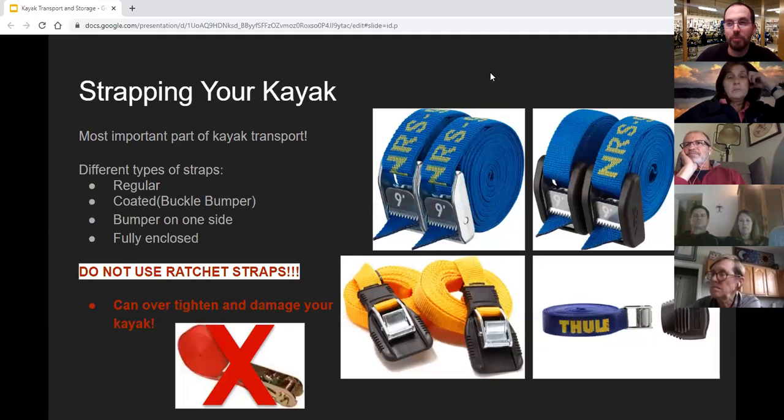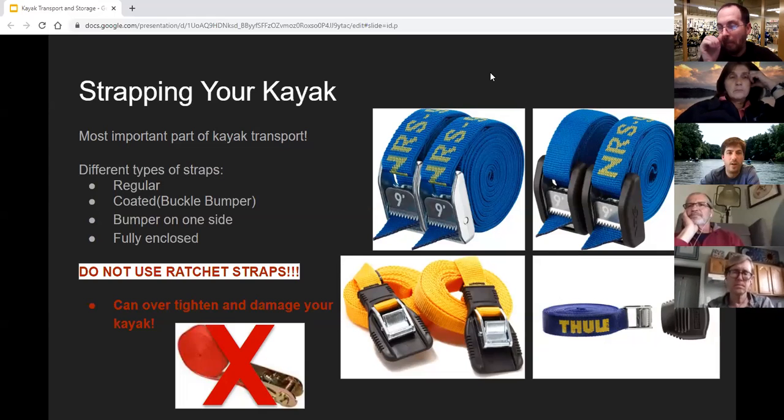Andrew, your turn. All right, so probably one of the most important parts of kayak transport is actually strapping it down. If you forget that, well, your kayak's not going to be with you when you arrive at your destination.